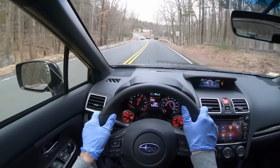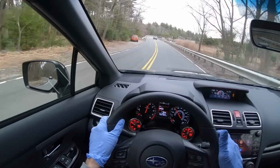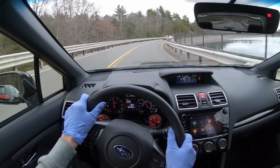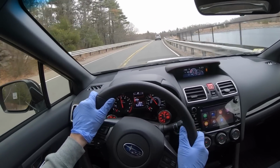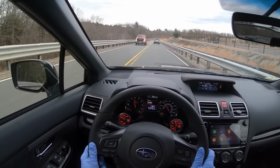These pads are the same pads that I've got on my M3, so I'm used to the bite. Oof. He's going to surprise a lot of people on track with this car. And my God, the steering is just fantastic. You can feel everything. Very sharp and direct.